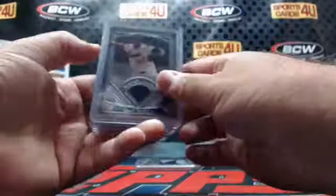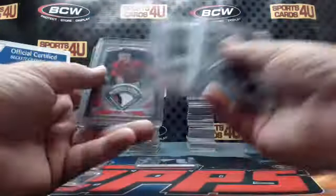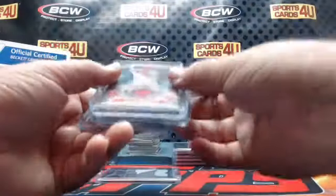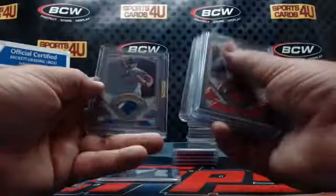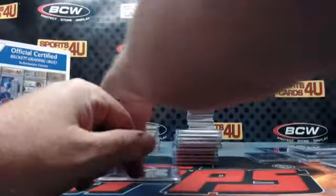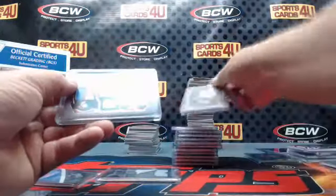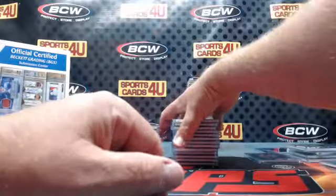Meaningful Material patches to 50. Braves, Julio Teheran. Indians, Carlos Santana. Red Sox, Koji Uehara. Rangers, Prince Fielder and Jon Lester. Cubs. Numbered to 35: Nationals, Ryan Zimmerman; Cubs, Ben Zobrist; Red Sox, Jackie Bradley Jr.; and Dodgers, Kenley Jansen. Numbered to 10: Indians, Lonnie Chisenhall. WBC action, quad jersey, Tetsuto Yamada. Three-color patch to 45, Julio Teheran. And three jerseys and a three-color patch to 50, Jose Bautista.